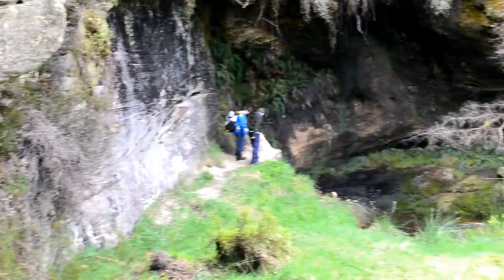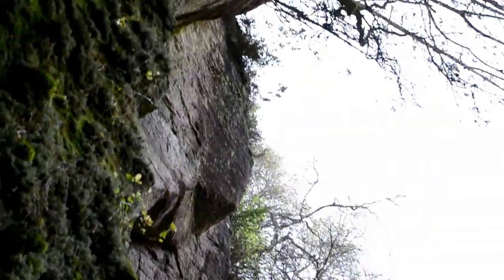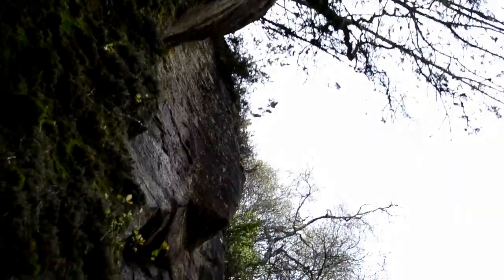Well, we found Dove Crag and the waterfall, but it's just a drip, but it's still a nice little spot. Thought we were going to be able to do a bit of rock climbing, but it looks a bit tricky.